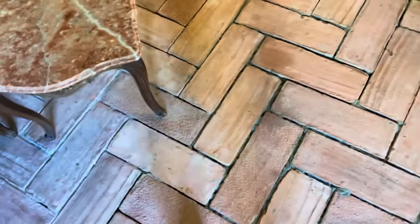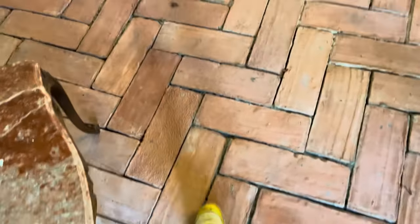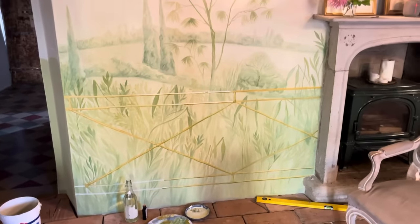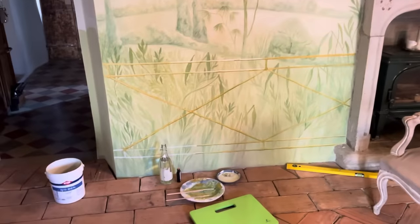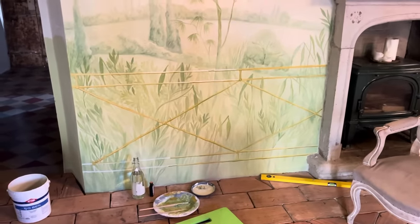Anyway, we are almost there with this project. Almost there. And the mural looks wonderful. I'm working now on the fencing, and I think it's good. I like it.